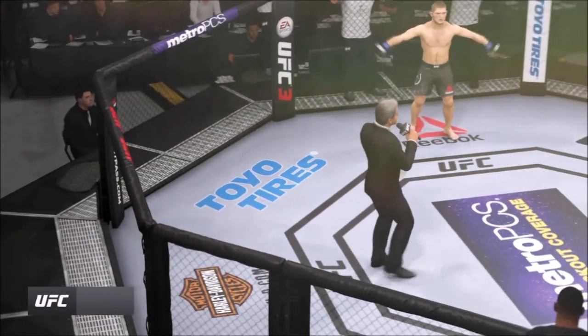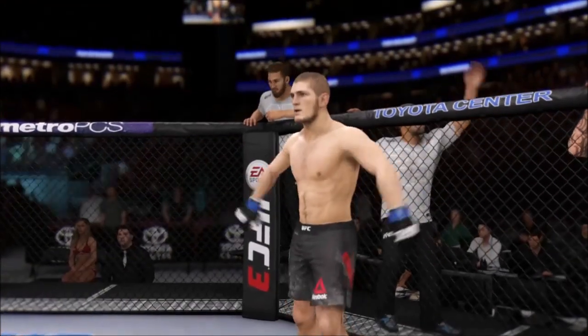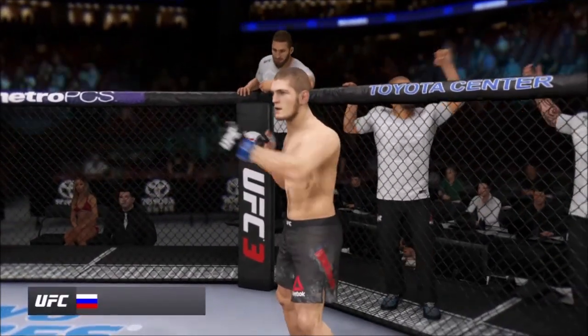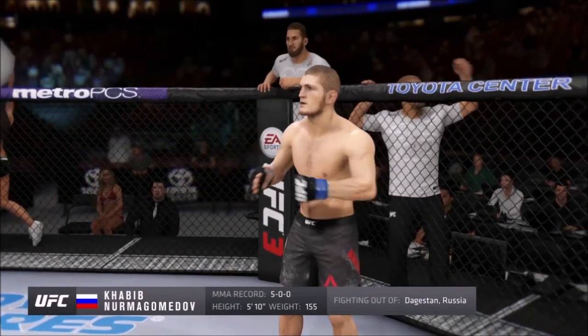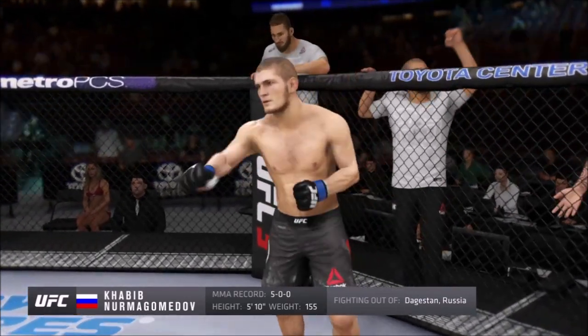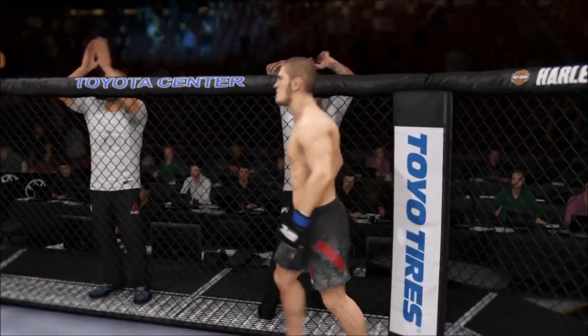Ladies and gentlemen, this fight is 3 rounds of the UFC lightweight division. Introducing first, fighting out of the blue corner, a grappler holding a professional record of 5 wins, no losses. He stands 5'10" tall, weighing in at 155 pounds. Fighting out of the Republic of Dagestan, Russia, Khabib the Eagle, Nurmagomedov!